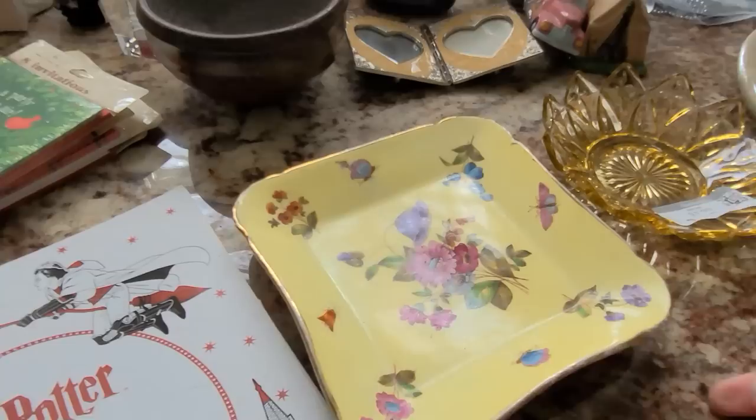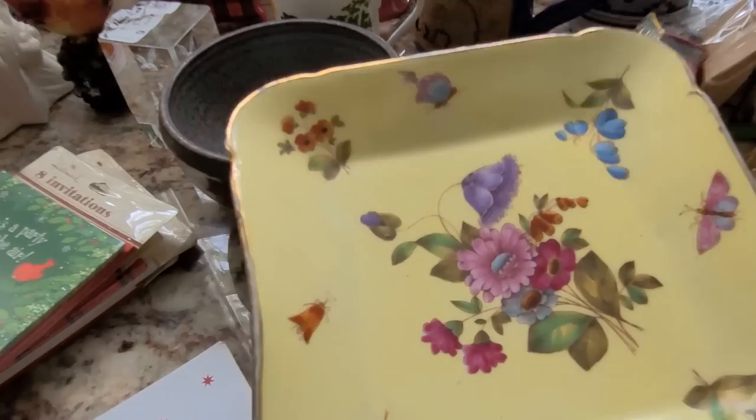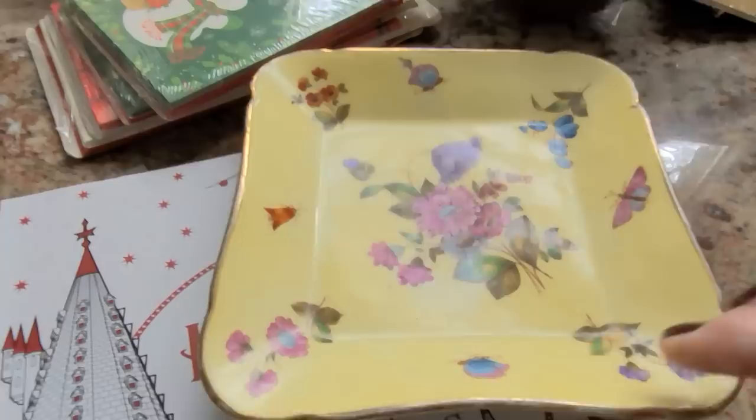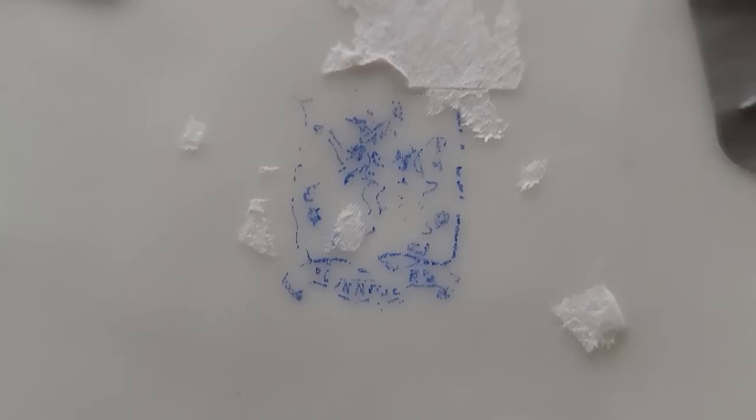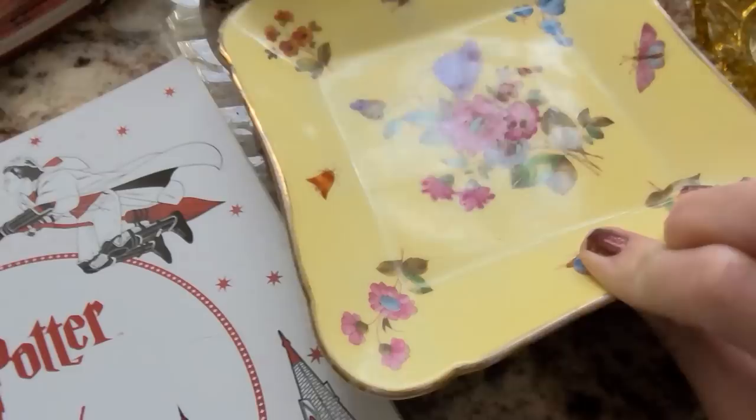I believe this piece is German. I absolutely love the yellow with the floral design, butterflies and moths on there. I peeled the label. The mark is very, very faint. Let me zoom in. There we go. I believe that is West Germany. Is it Dresden, possibly? I'm not sure. If anybody can make out that faded design, please let me know in the comments. It is a lovely piece. I would ask $18 on that.